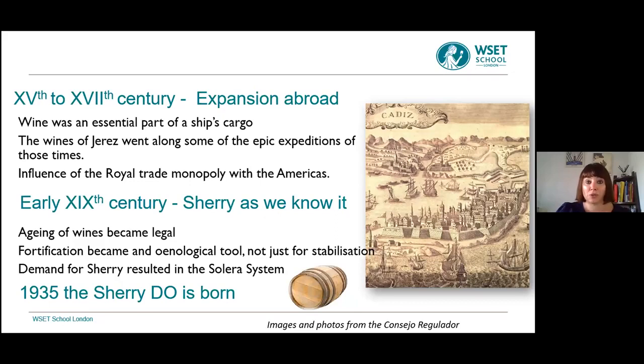But actually, that's not the reason that we use the fortification in sherry really anymore. It's what it helps, but it's now more of an enological tool. We use fortification to do certain things, which I'll explain. So we end up with certain styles of sherry because of the fortification, the amount of alcohol that is added. Because there was a demand for this particular wine, there was a demand for a system that could meet it. So the Solera system was born. It was a way of being able to constantly create a wine that people wanted.